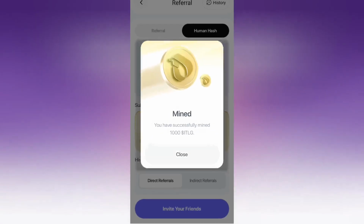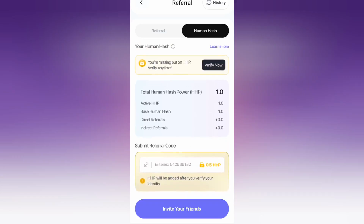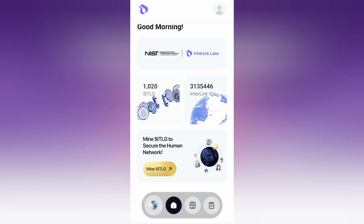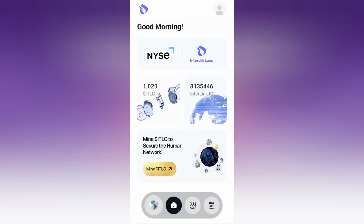I'm just going to click on close right now. And if you want to invite your friends, of course, the button is right here for you to invite your friends. If you fail the KYC just like I did, make sure you try it in the daytime, right? Make sure you do it in the daytime. Sometimes a dark environment can also affect it, so make sure you step out and try the facial verification again.